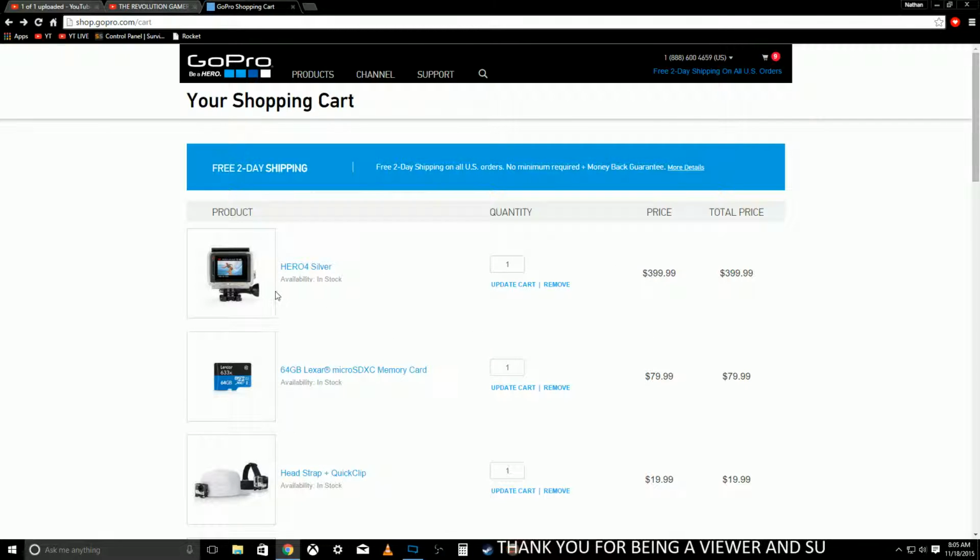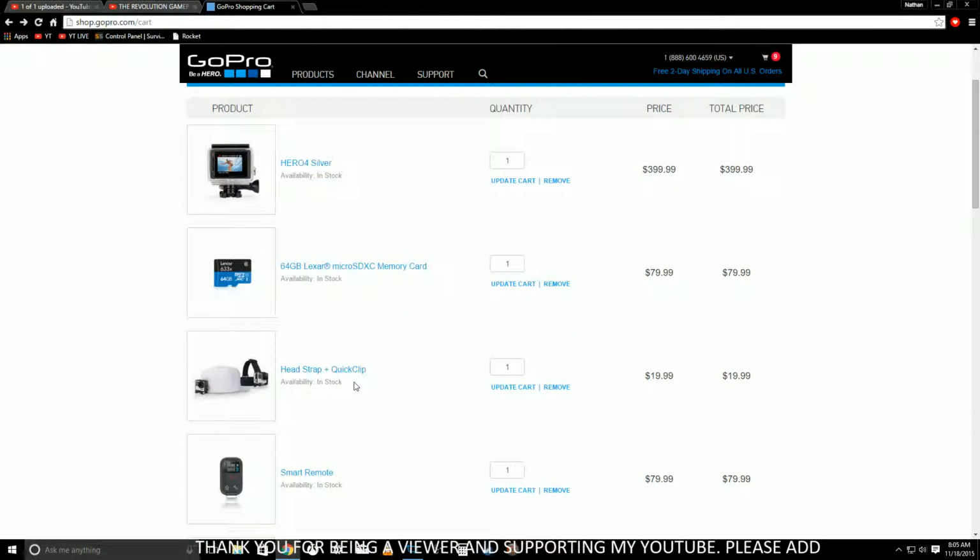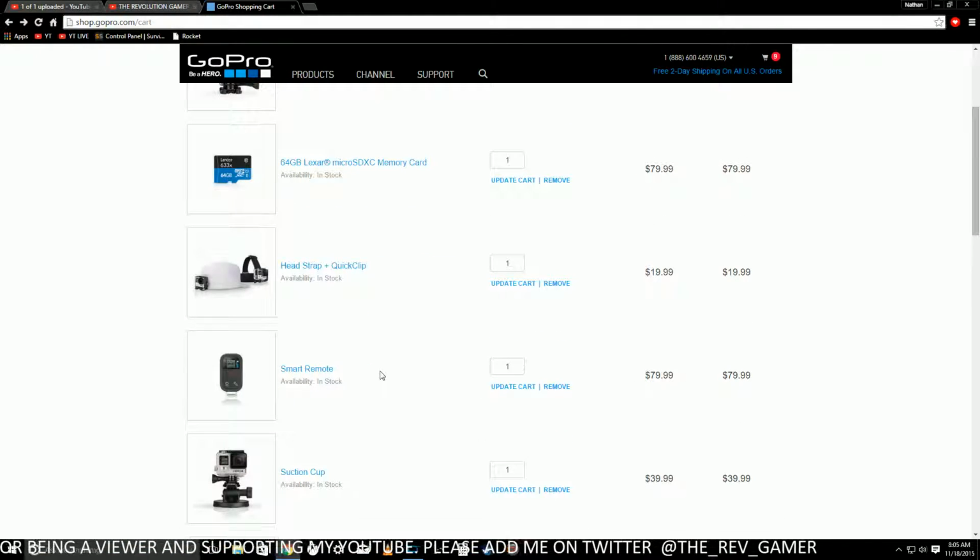The GoPro Hero 4 Silver is $400. It's $80 for the micro SD-XC 64GB card. The head strap and quick clip, meaning I could just clip it to a hat, or I could put the head strap on, which I'd probably use, but you can't just buy the head strap separately. It's $20. It's $80 for a smart remote, but like I said, these two together as a combo is what I would definitely need to have.